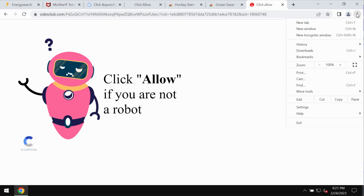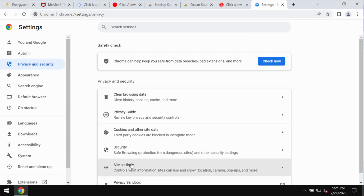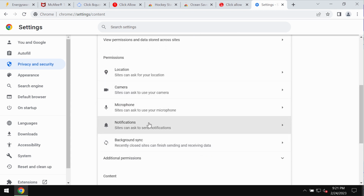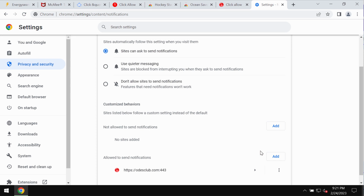For this goal to become possible, access the menu of your browser, go to Settings, click on Privacy and Security, Site Settings, go down to Permissions, click on Notifications. Pay attention to the sites allowed to send notifications. Remove this odessclub.com from this list.